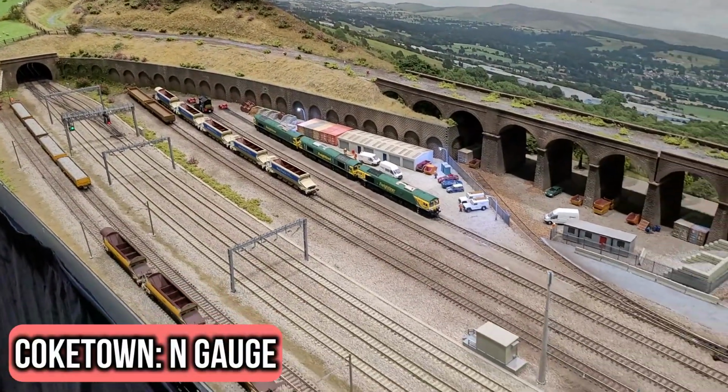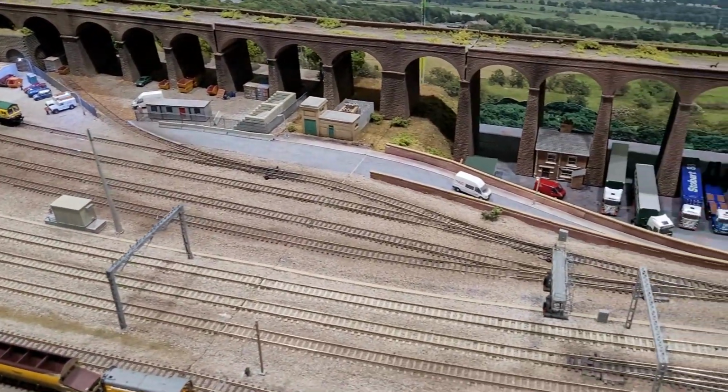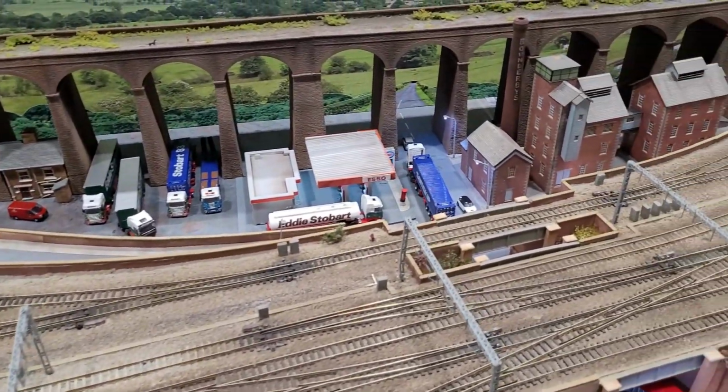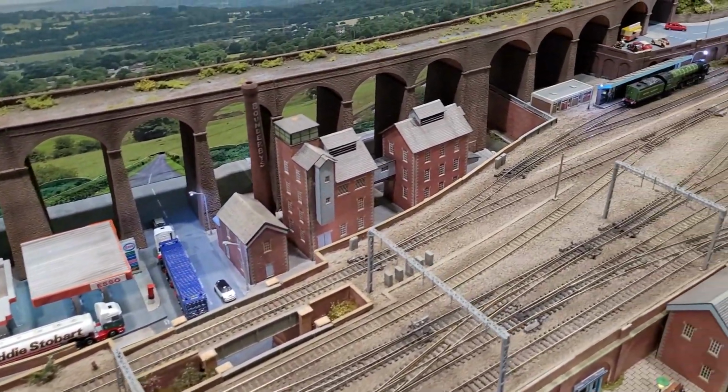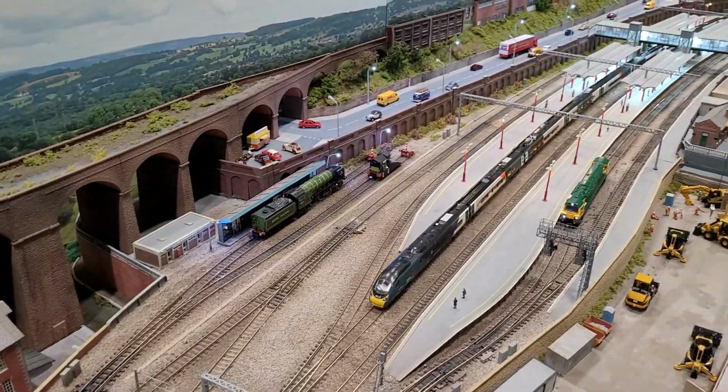Coketown. This impressive N-gauge layout was built by Dave Pallant and based on the town made famous by Charles Dickens' novel Hard Times, set in Lancashire, and is on the West Coast Bay Line and is a DCC controlled layout.